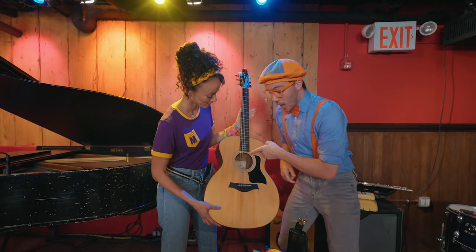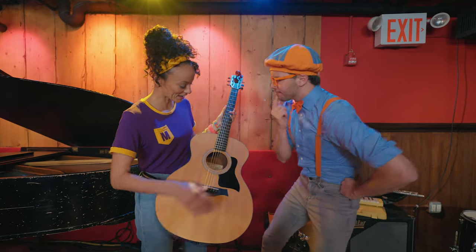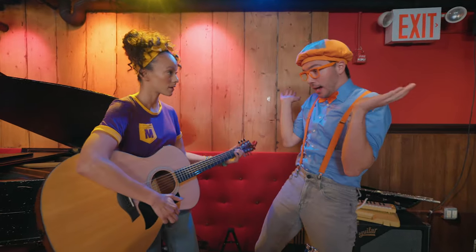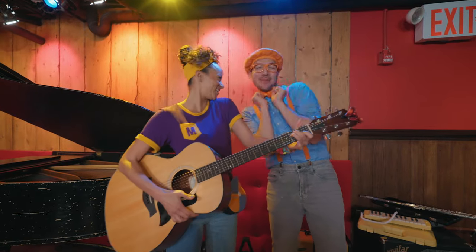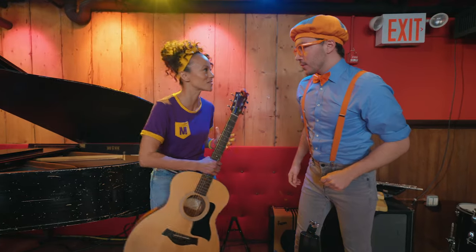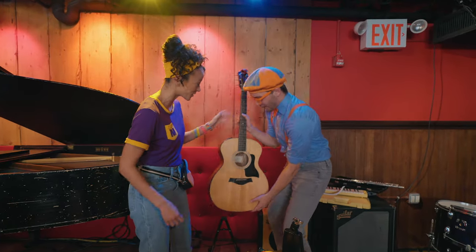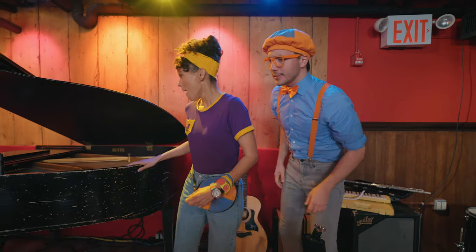A guitar has strings, and each string is a different note. That's right. But Meekah, what's it called when you play all the notes together? A chord. Oh, so beautiful. That's a pretty chord. I love stringed instruments. They're really cool. This is a pretty cool guitar. What other instruments have strings?